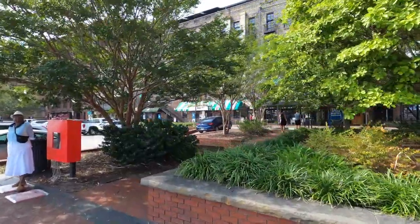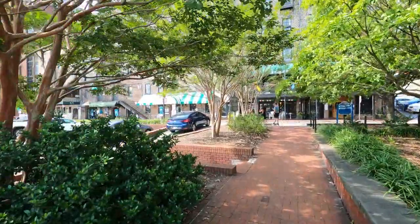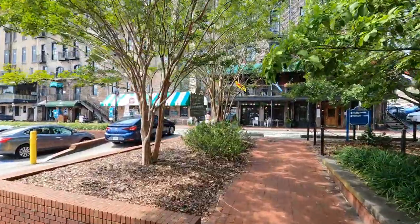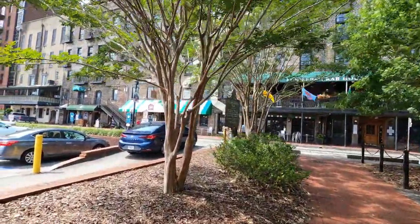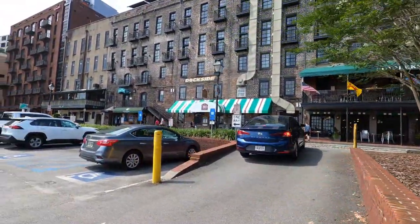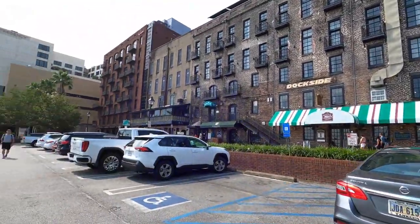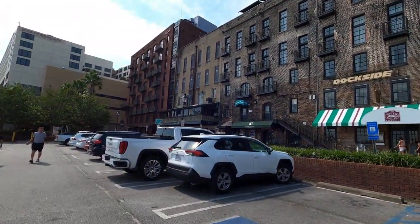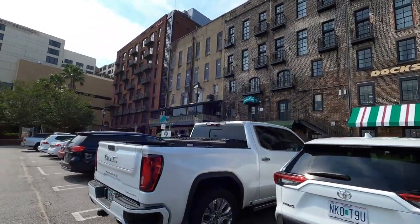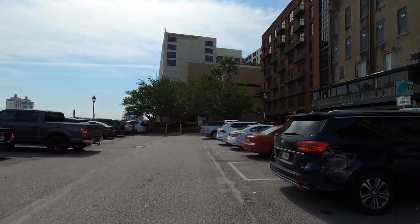And as you walk along, you'll just run across all kind of little historical tidbits and cool buildings. There's not much parking, so I mean, you could find parking, you'll have to pay, but as far as parking down here, you have to get here pretty early. It's about 11 o'clock out here right now. It's Wednesday, so it's not too crowded, not like on the weekend.